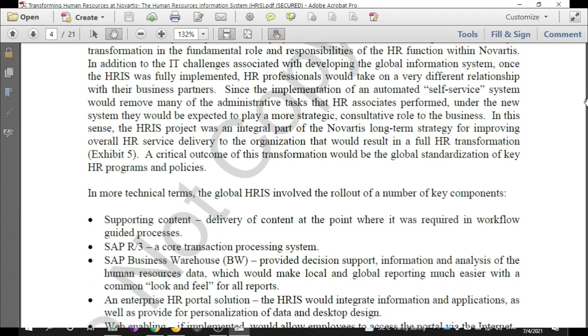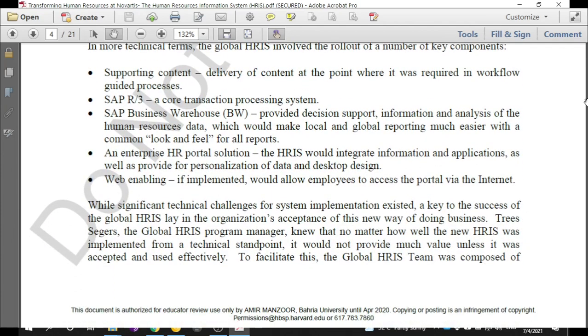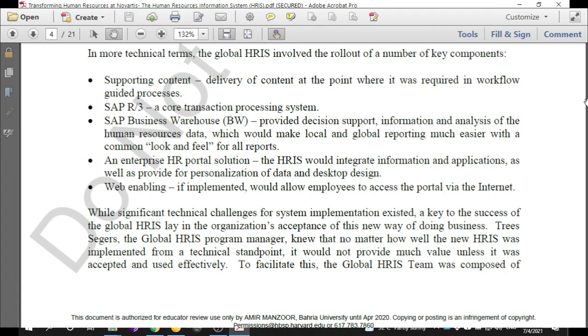In more technical terms, the global HRIS would involve the rolling out of different key components. For instance, it would have the supporting content, which is the delivery of content at the point where it is required. In other words, people will now be able to access what they need through the HRIS system wherever they are, because the HRIS is going to be web-based. It will be connecting itself to SAP R/3, which is their core transaction processing system.